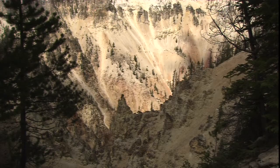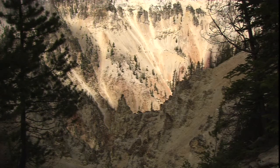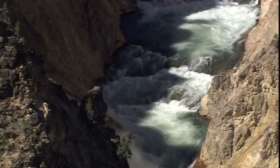The Grand Canyon of the Yellowstone is one of the more striking areas in the park. The bright colors in the canyon walls that were a result of some of the geothermal activity that took place there really become quite vivid on certain days, on different weather conditions. The river at the base of that is the Yellowstone River.